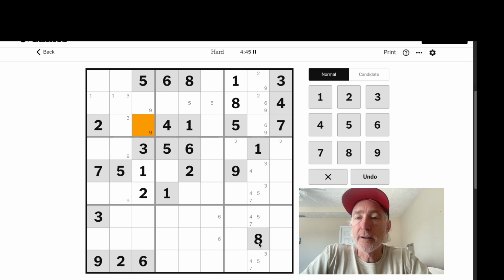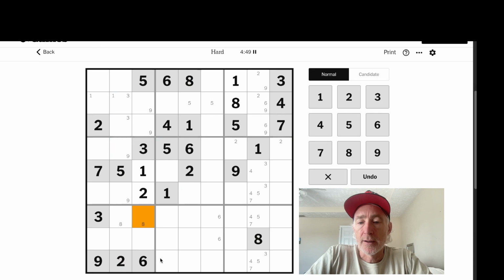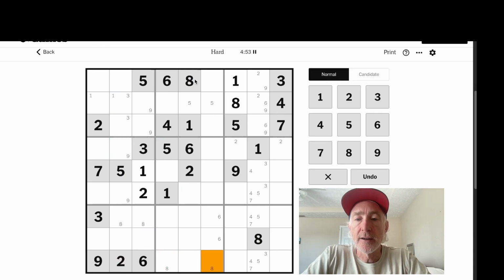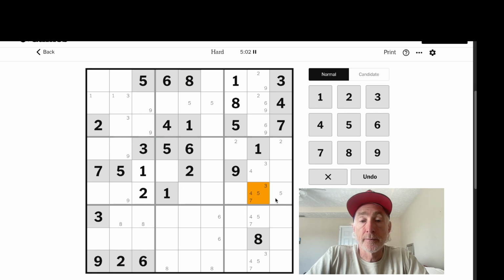Oh, 8 right here. 8 looks across. It's going to put 8 in one of these two cells as well because of this 8 right here. 5 and 5 look across here, so 5 has to be in this cell or this cell.